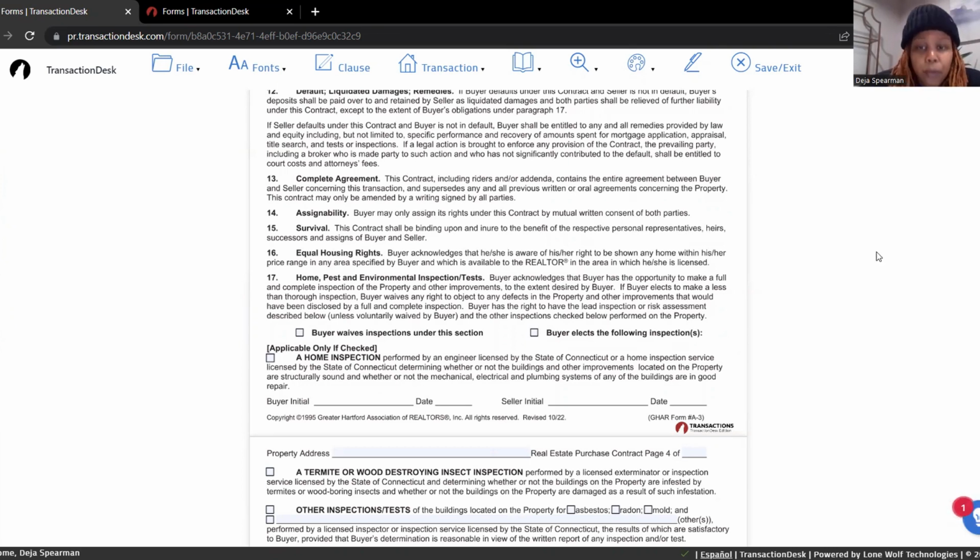Equal housing rights. So you, the buyer, are allowed to look at any house in the state of Connecticut within your pre-approval. Plain and simple. No one can tell you otherwise. If you're approved for $500,000, and say some realtor, I've heard some realtors say, well, I don't want to show you X, Y, and Z, or I don't think that's a good neighborhood for you. That is one, not right, and two, that is equal housing rights. You have the right to do that because you're pre-approved for that amount. So no one can tell you otherwise. As long as you're pre-approved for that amount, you can look at any house in the state of Connecticut.